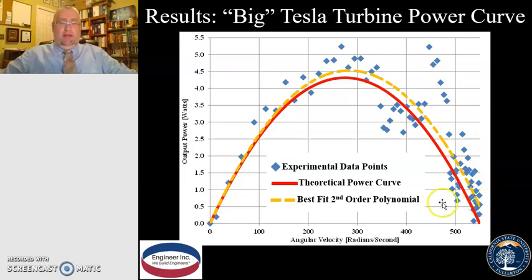And the theoretical power curve out of dynamic dynamometry is a solid red line. And as you can see, those two curves are quite close to each other and predict the maximum power output quite well. So if I can get dynamic dynamometry to work for a tiny Tesla turbine, I should be able to predict its power output without need for a dynamometer.